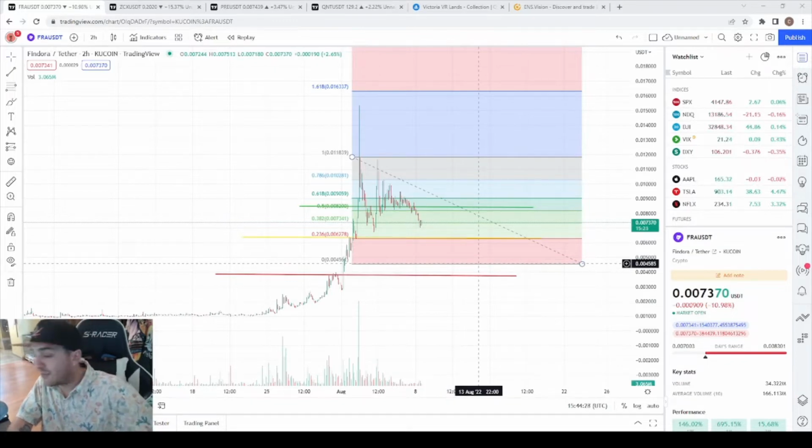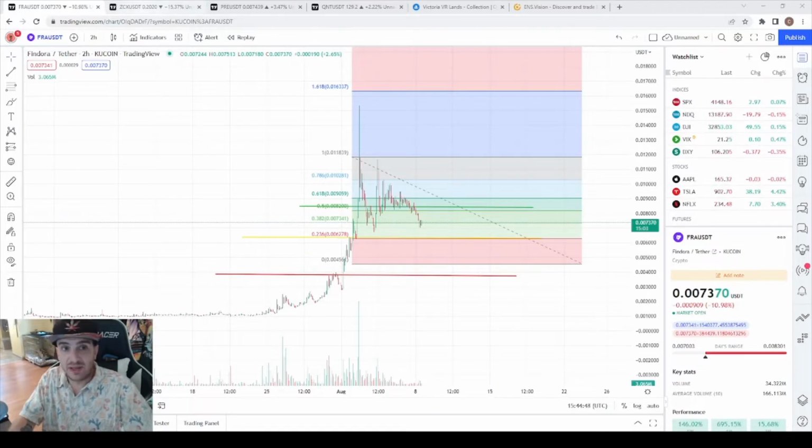It could be rough, but the more the market pops, the more it seems like Findora might be counter-trading the market, Bitcoin and stuff like that, Bitcoin and Ethereum. So we're just going to keep an eye on it. Keep an eye out for Findora's yellow submarine that's going to be coming out in, I think, a couple weeks or a month or two. So watching that drop is going to be really interesting.